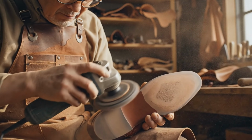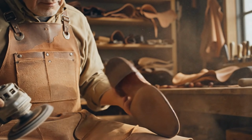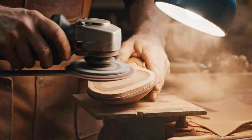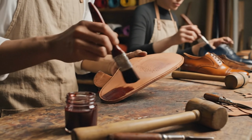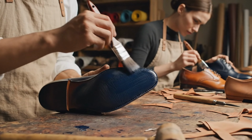Heel construction begins with stacked layers of leather or wood, pressed together into a solid block. Machines assemble the layers efficiently, but alignment and attachment remain a human responsibility. The heel is positioned precisely, then secured with nails driven cleanly through each layer, locking structure into place.